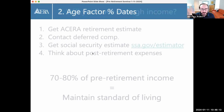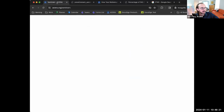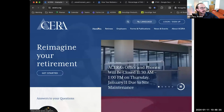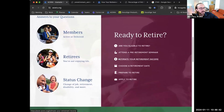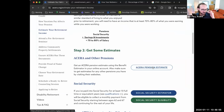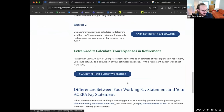Number 2, and if you want to delve into that a little deeper and in more detail, what I recommend is you go out to our website. We actually have a whole website post on that. You can either go under members and go down to preparing to retire, or you can just go down to this berry colored section, ready to retire, and select estimate your retirement income. This takes you step by step through doing what I just said, which is you get the estimates. It gives you links for everything, for your Sarah pension estimator, for the Social Security estimator. It gives you a login. It's not Prudential anymore, it's Empower. I need to change that. Sorry about that. So it takes you on a step-by-step process. So that's one option if you really want to sit down and crunch those numbers.